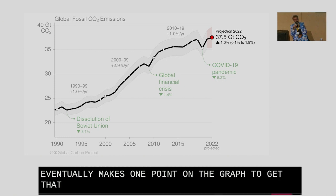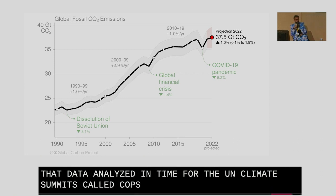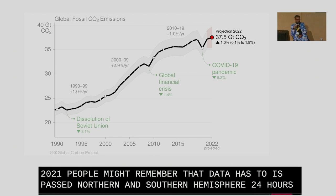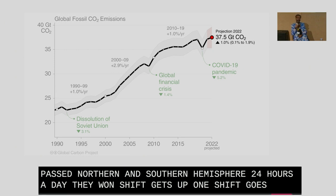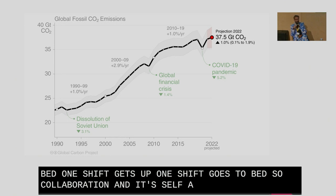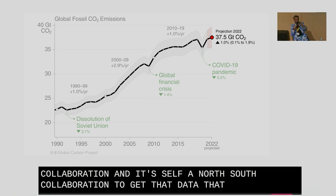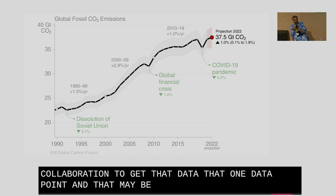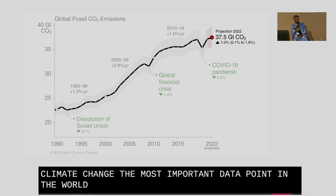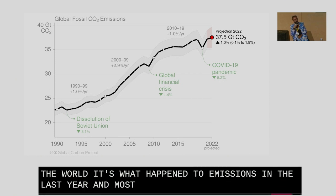To get that data analysed in time for the UN climate summits, called COPs, there was one in Glasgow in 2021, people might remember, that data is passed northern and southern hemisphere 24 hours a day. One shift gets up, one shift goes to bed. So yeah, it's a collaboration in itself, a north-south collaboration to get that one data point. And that maybe is, if you work in climate change, the most important data point in the world. It's what's happened to emissions in the last year, and mostly they go up.